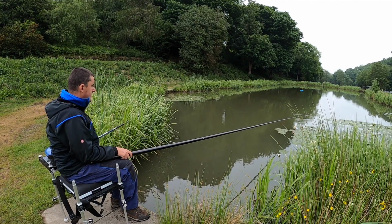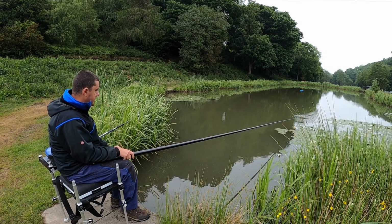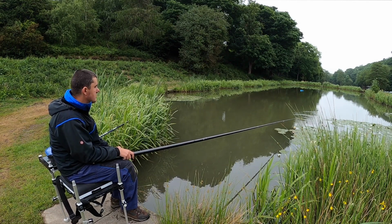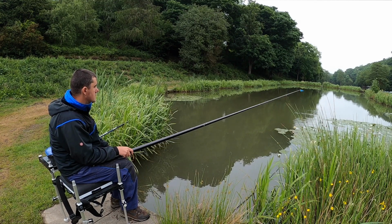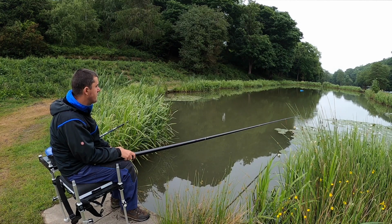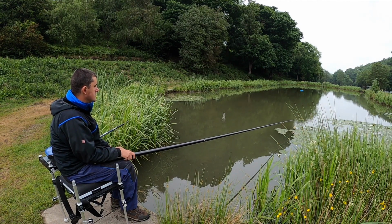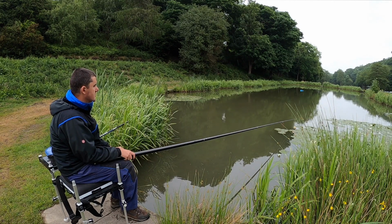So just flicking that rig in front, feed a little bit of bait. Still haven't got my eye in with this feeding, folks. Absolutely useless. You can tell I've not been fishing much. Oh, lovely clean bite though there. Don't think it matters too much. I think there's a fair few fish there. Indications all the time on that float.